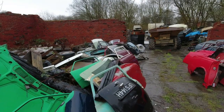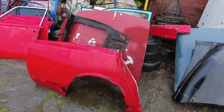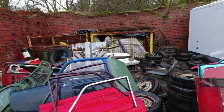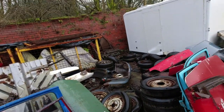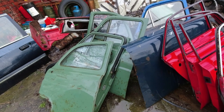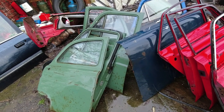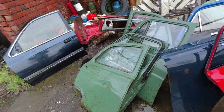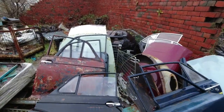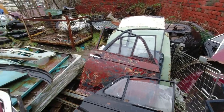Oh, wow. So much stuff. Sections of car cut out. If anyone wants a really bad repair section of whatever that is. More Morris Minor wings. Standard 10, I think those are. Or could they be Morris Isis or Cowley, Oxford? Maybe they're Morris instead. Volkswagen Beetle front wing there. Oh my gosh, someone would pay a fortune for those rat look doors. Look at the patination on those.